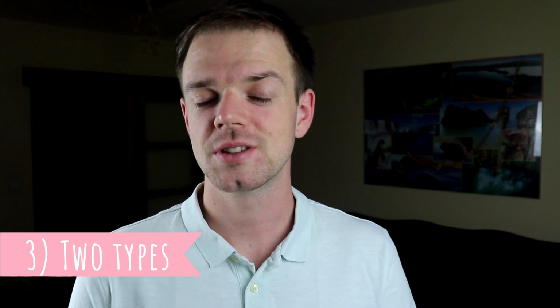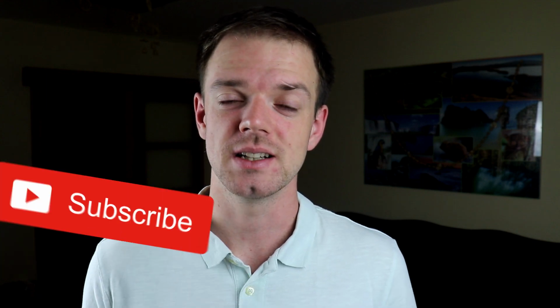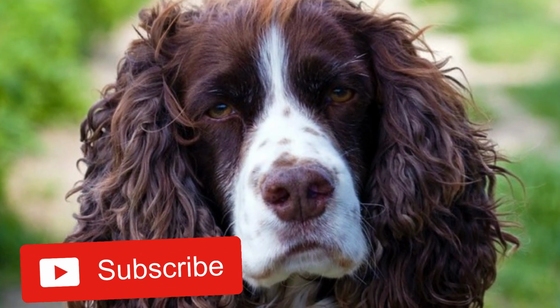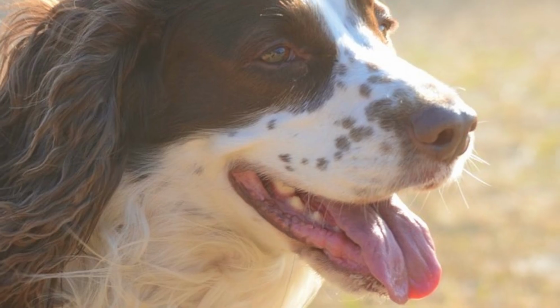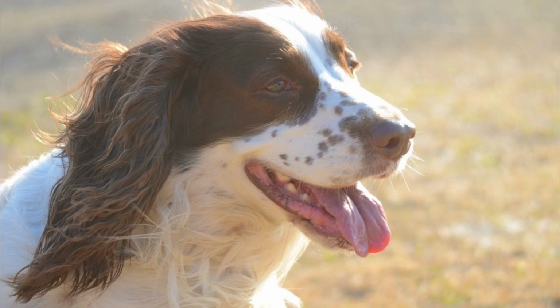Number 3. Two types. You can find two different types of the English Springer Spaniel, the field type and the bench type. Basically, the bench type is bred for the show ring, they are more elegant with longer coat and more feathering. The field type is bred directly for the hunt.